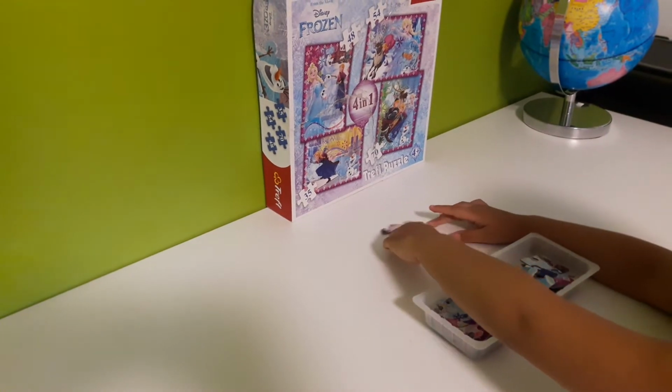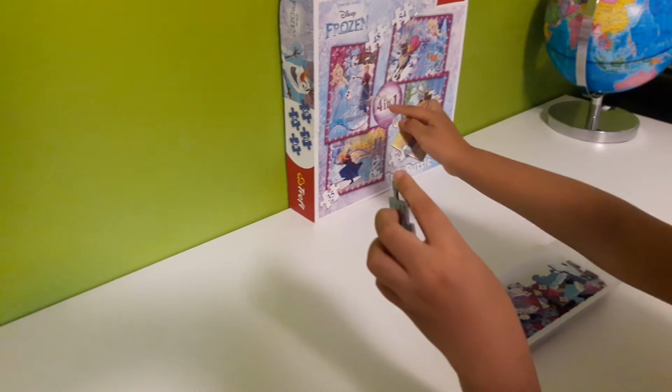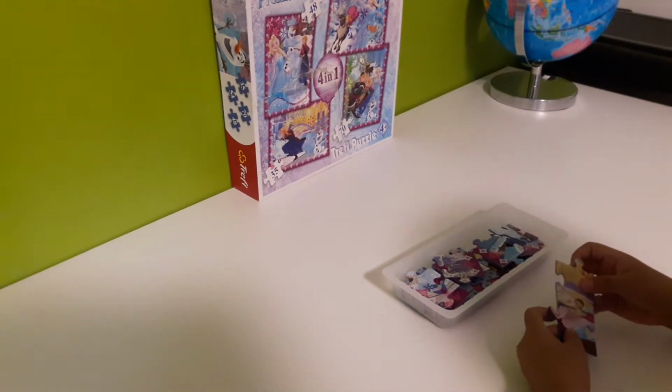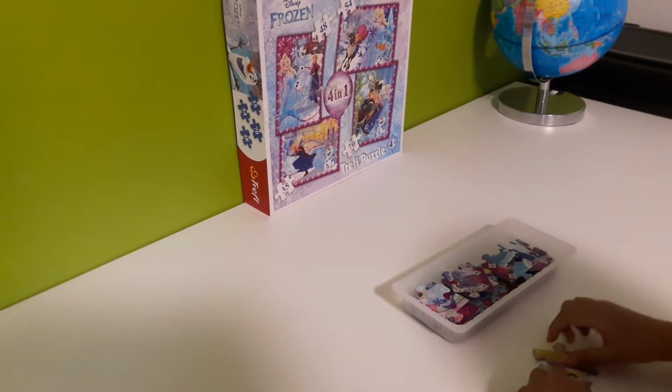What are you doing today? I'm making Elsa's puzzle. I'm making this puzzle. Very nice. Can you do it? Yes. Look, this is the same. Look. See?